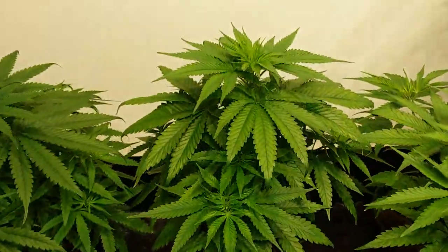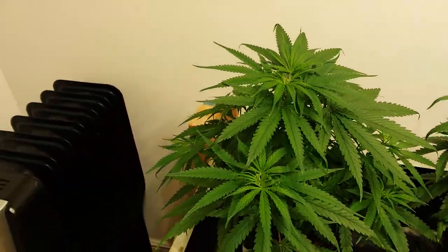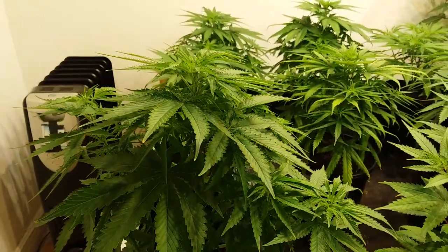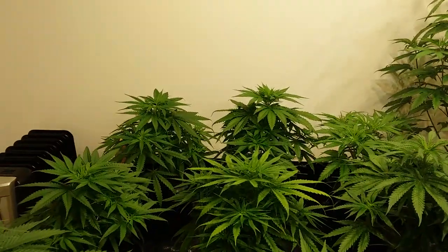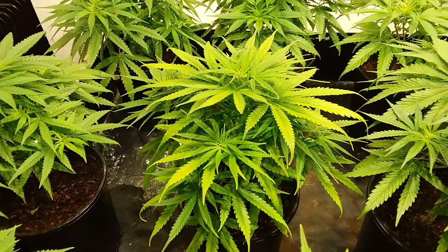But as for the rest, they are doing phenomenal and looking freaking awesome. Nice and bushy. Hopefully it's not going to be too bushy in flower. Could end up with a little issue, maybe. Maybe not. But yeah, back to this one right here.